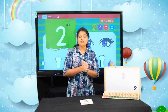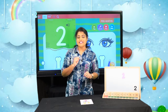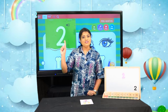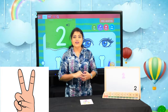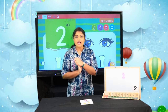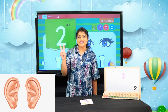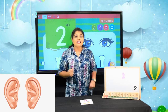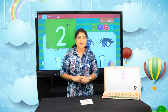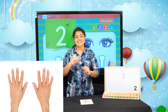Children, if we want to count number 2 on our fingers, we'll count like this. Are you ready to count along with me? Yes. So, let's start counting number 2 on our fingers. 1, 2. And children, clap your hands 2 times. 1, 2. And how many eyes do we have, children? 1, 2. 2 eyes. And how many ears do we have? Let's count and see. 1, 2. 2 ears, right? And how many hands do we have? 1, 2. 2 hands. Yes, very good.